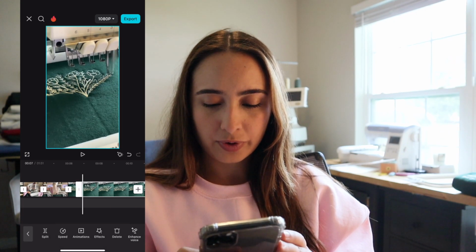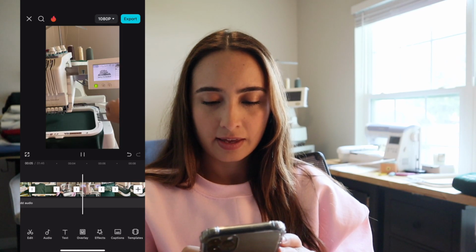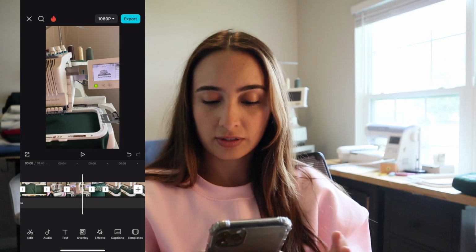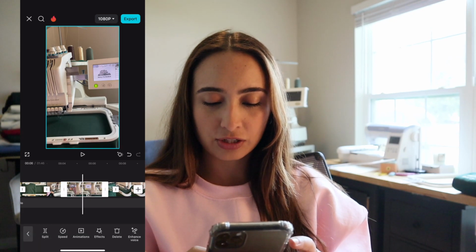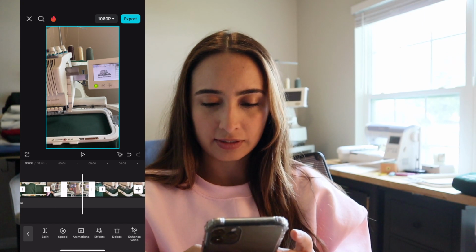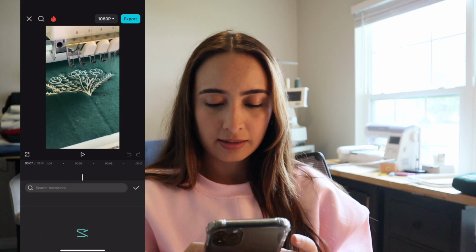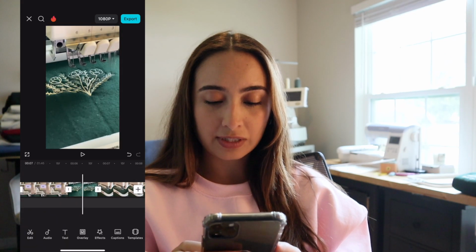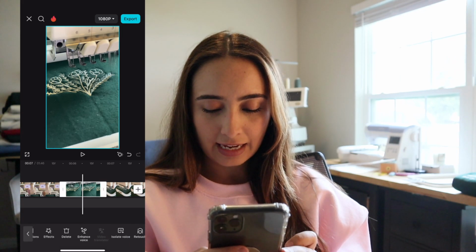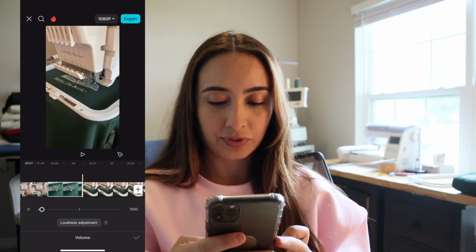Let's say for the embroidery, let's say for this video, I cut it way too short. I can just click on this and drag to the right and it'll extend the video longer. Or I can drag to the left. So let's make this like 1.5 seconds. This video here of the embroidering, I always like to have at least 2 clips of the embroidering just because I think it's nice. And I am going to turn down the volume a lot though because that machine is very loud.